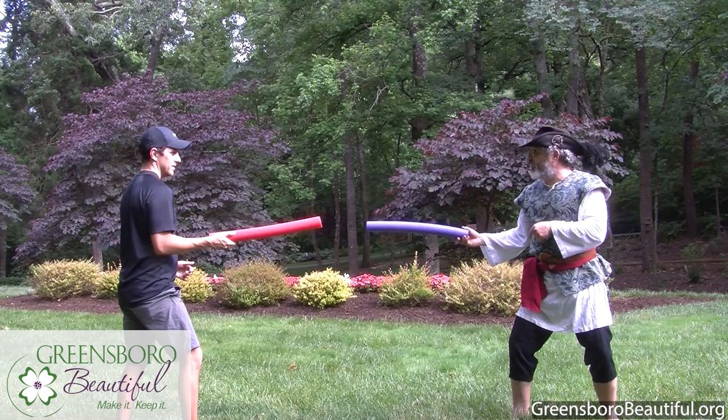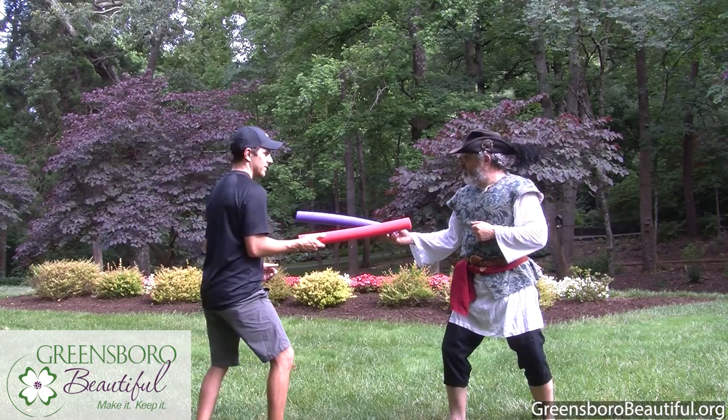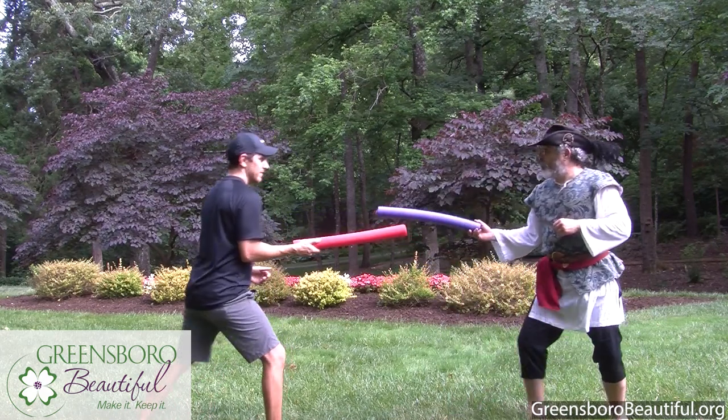To make it easy, just think of it this way. If you're going forwards, take your front foot and reach and pull. So reach and pull. There we go. With your back foot, reach and pull.